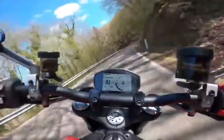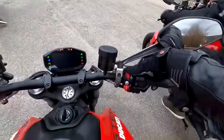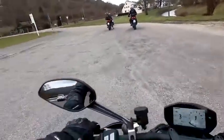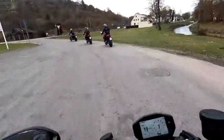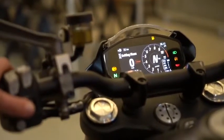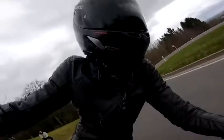The suspension is by Kayaba, and we have 130 millimeters in the front with an upside down fork and 140 millimeters in the rear. It is not adjustable, only adjustable in the preload in the rear. And that is good if you go with luggage or a passenger. And the suspension, all in all, was really good.